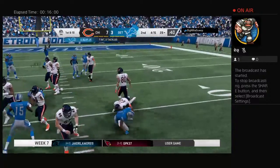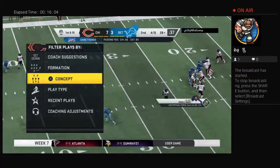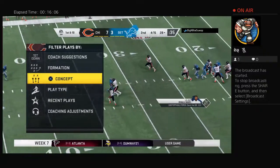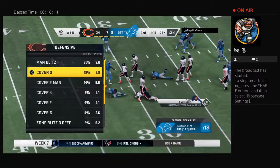Darius Slay with a pick. And his guys are going to get the football at the 28-yard line. Second interception for him now here in this first half. And you got to think he's a rookie, Charles. How much does confidence start to become a factor?